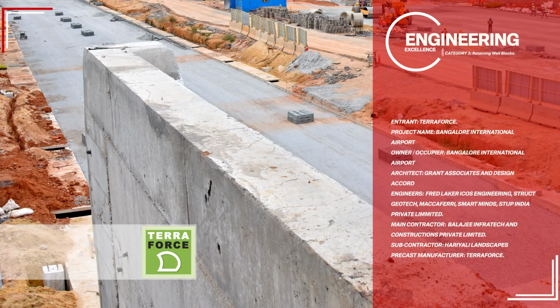Entrant, Terraforce. Project name, Bangalore International Airport. Owner-occupier, Bangalore International Airport. Architect, Grant Associates and Design Accord. Engineers, Fred Laker, ICOS Engineering, Struct Geotech, Macquarie, Smart Mines, Stup India Private Limited. Main contractor, Balaji Infratech and Constructions Private Limited. Subcontractor, Hariali Landscapes. Precast manufacturer, Terraforce.